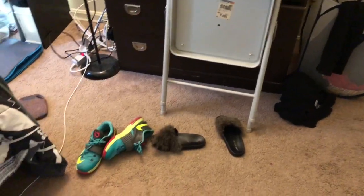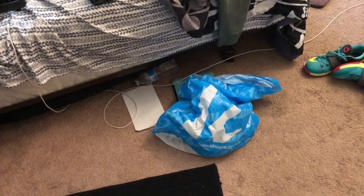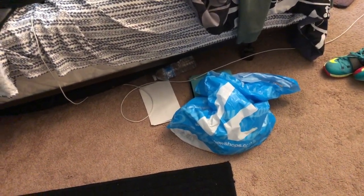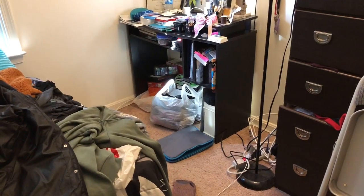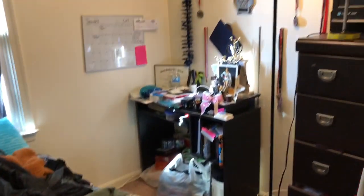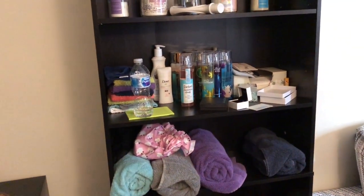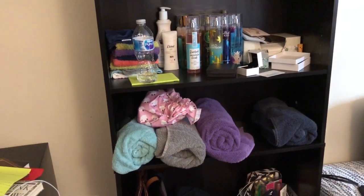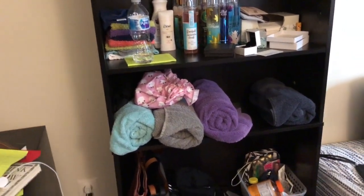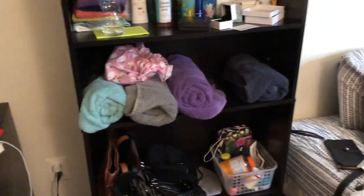I got a chair in here. I got shoes, sandals. I got a shopping bag. I got a return. I got a full water bottle right there. I got this mess and that mess, and then all that over there, it's crazy. And then I got my stuff over here, which has got to be organized. My smell goods and everything like that. So yeah, that's gonna be all clear in just one second.